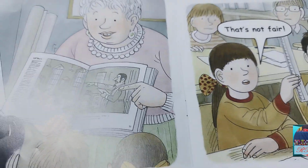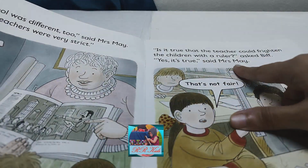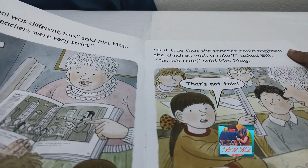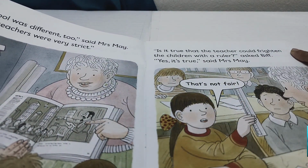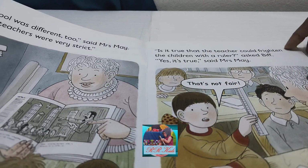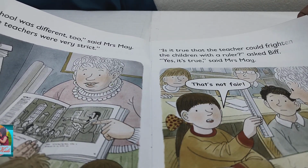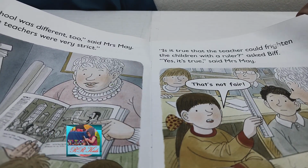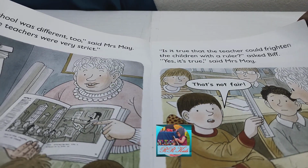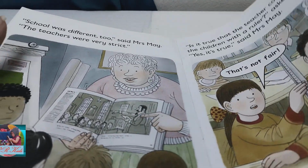Let's find out. Yes, it's true, said Mrs. May. She said yes, it was true, because if the children did not understand, the teachers had very little patience. They were very strict. They frightened them most of the time, but at times the children got hittings or beatings from that ruler as well. So it was true.